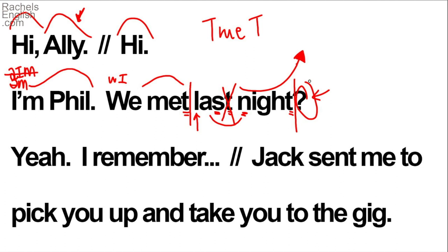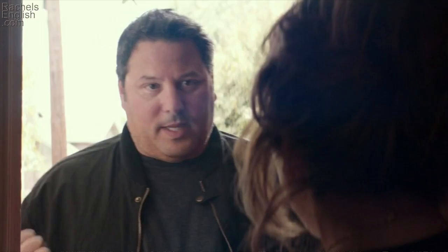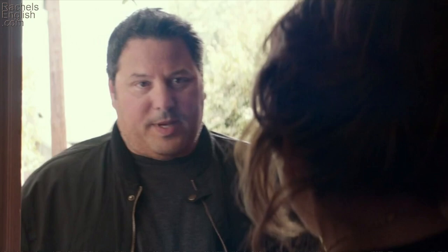Jackson. The intonation going up shows it's a question asking for confirmation. And she gives her confirmation. Yeah, I remember. Jackson. Yeah. Lots of pitch change there. Yeah. Up, down shape. Yeah, I remember.